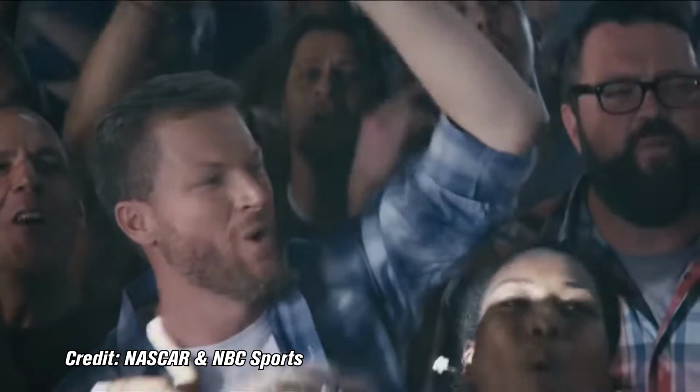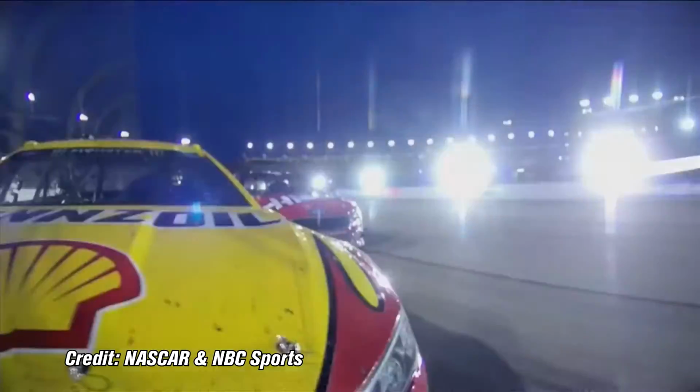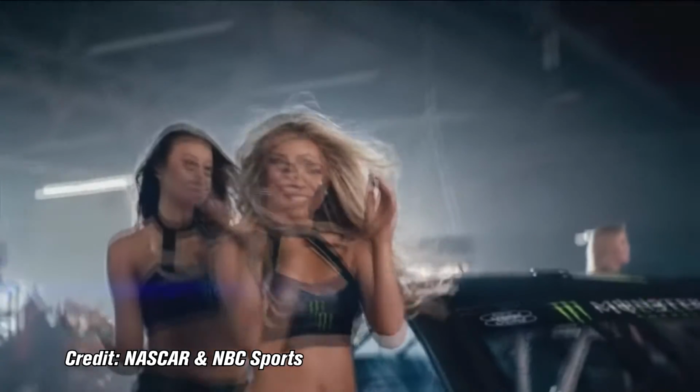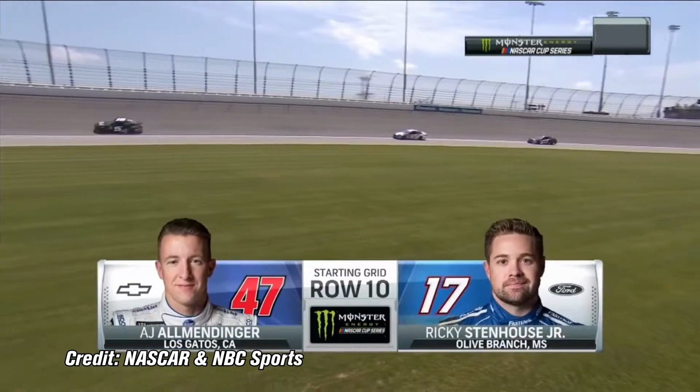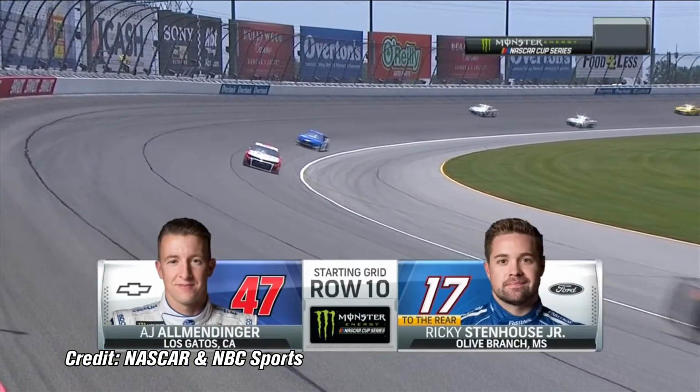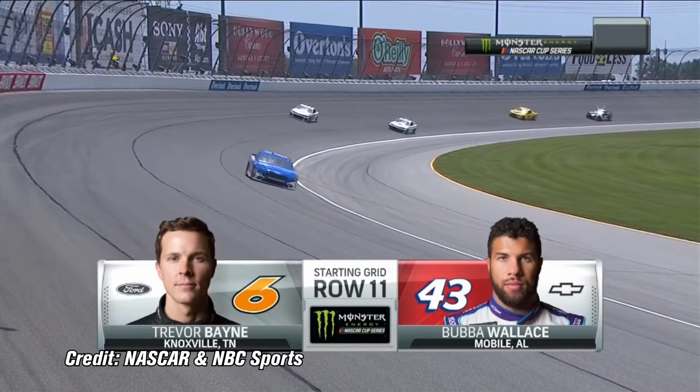What? Get out of here! Newman's number font is seen. Oh, the hometown indicator was gone, just the location, and yes, for Stenhouse, he got a "to the rear" graphic. Just wanted to point that nugget out.